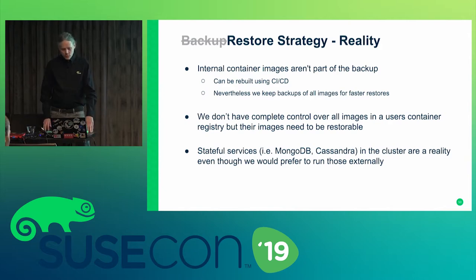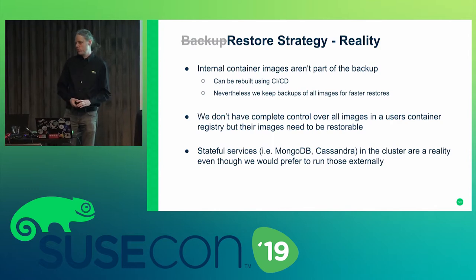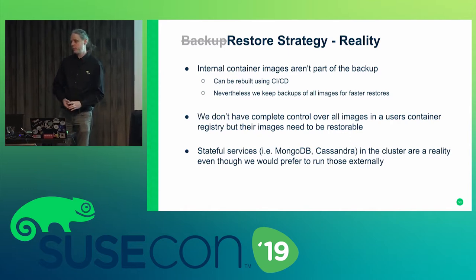We didn't want to have backups of internal container images because it should be easy to just rebuild those from the continuous integration and deployment platform. We ended up making backups of all the images anyhow, since those enabled us to get much faster restore times.